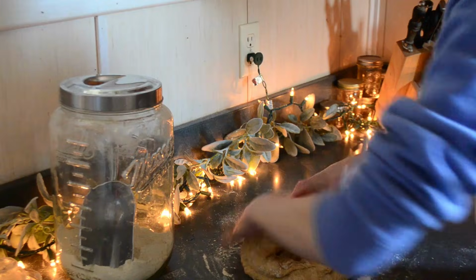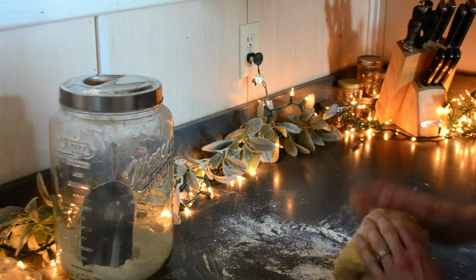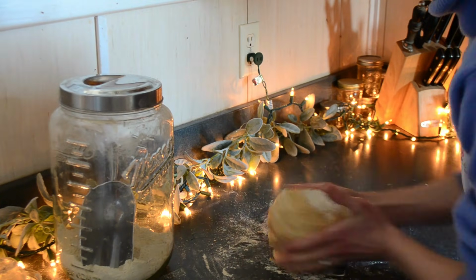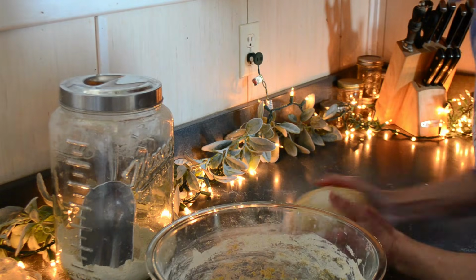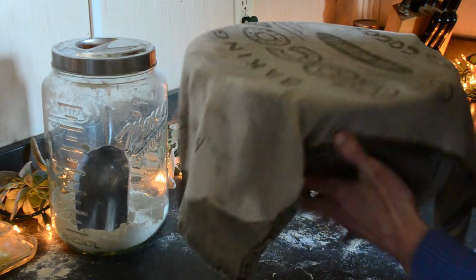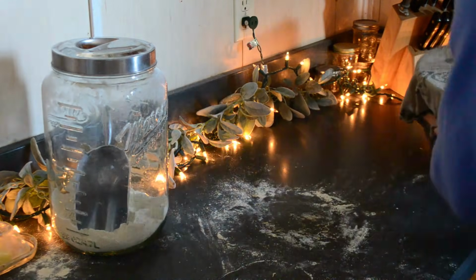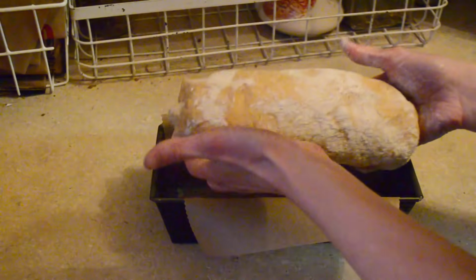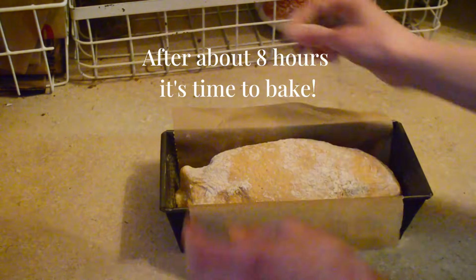Now, I do fold it at the beginning when I am first bringing things together. I allow it to sit for a few minutes. I believe that's called autolyze. And then I start folding it, and then I put it aside to let it rise for about 8 hours or so. And then I get it out and I go ahead and I fold it again. You definitely don't want to overwork this one.